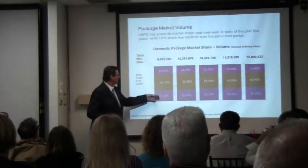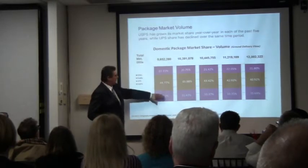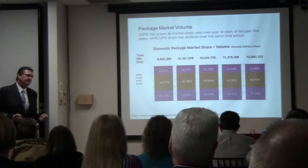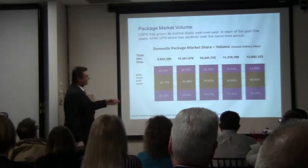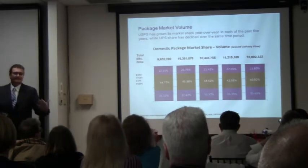The growth curve here is kind of hard to see, but this is us on the bottom. The brown is UPS and this is purple. We're blue down here. But for the last 5 years, we've grown market share. That's pretty significant growth in volume during that period. So we're taking market share from mostly the guys in brown. These guys are pretty stable, but brown has been shrinking a little. And frankly, they give us a lot of packages.